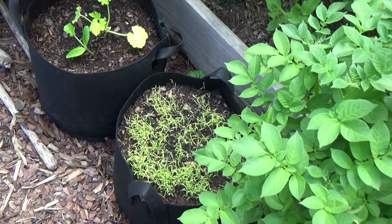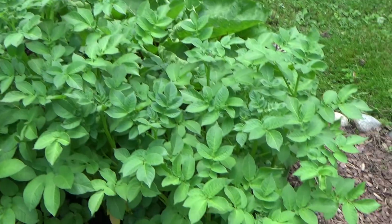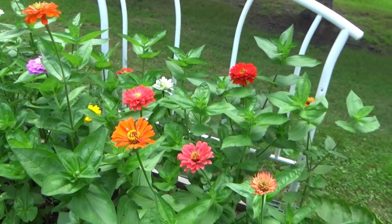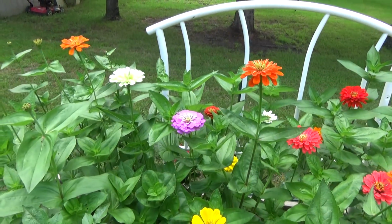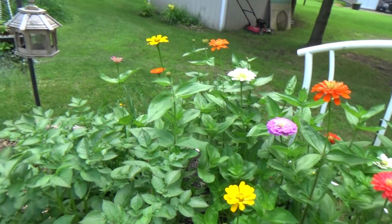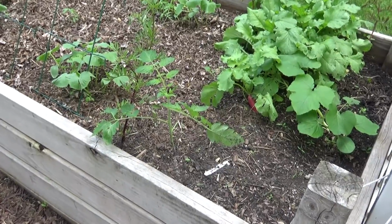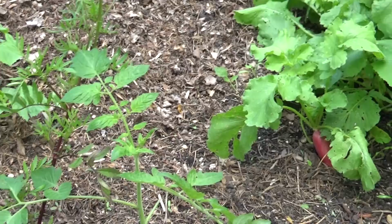And dill. These are my potatoes. They look really good. Really, really good. My zinnias. Oh, I can't say enough about zinnias. So easy, so pretty. And they filled in so nicely. At first I thought I left a little too much room. I have a volunteer tomato plant here. I'm just gonna let it go, see what happens.